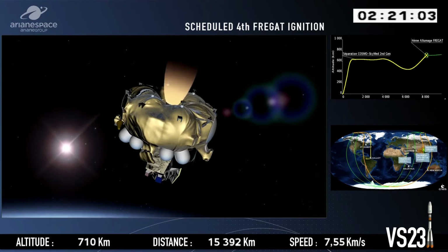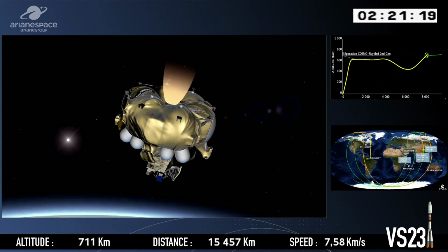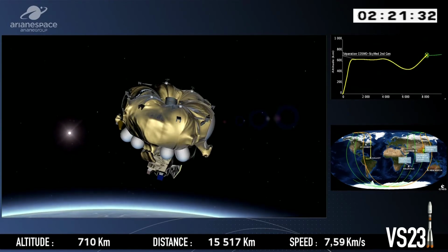Okay, let me just interrupt you briefly. As you can see on the screen, we've had our fourth Fregat ignition. We're right on target at 710 kilometers. This is a short burn of less than 1 minute. The Fregat is positioning CHEOPS, your satellite, for separation in about 3 minutes. In just about a second or two, you will see the engine shut down. There you are. So we've had our fourth burn. The DDO should confirm that. So we are approaching the big moment.